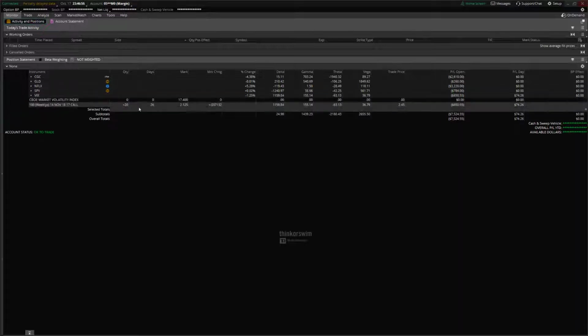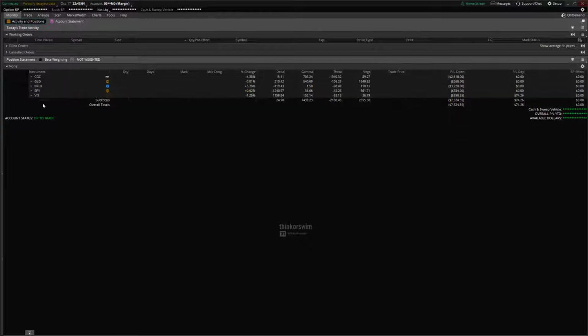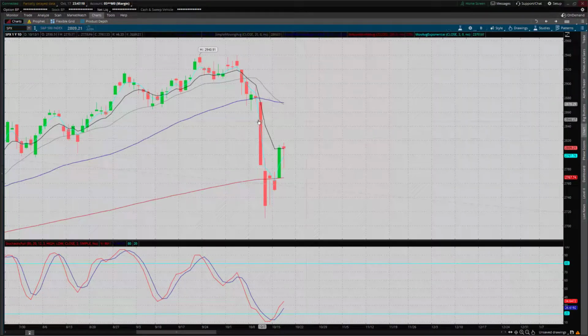I also bought some VIX calls, November, so the November monthlies there. 17 strike VIX calls, currently have 20 of those. Might add tomorrow again if volatility comes down a bit, but my key message here is I'm getting positioned for another leg down, a bearish move, right? So I think that's good for SPX.